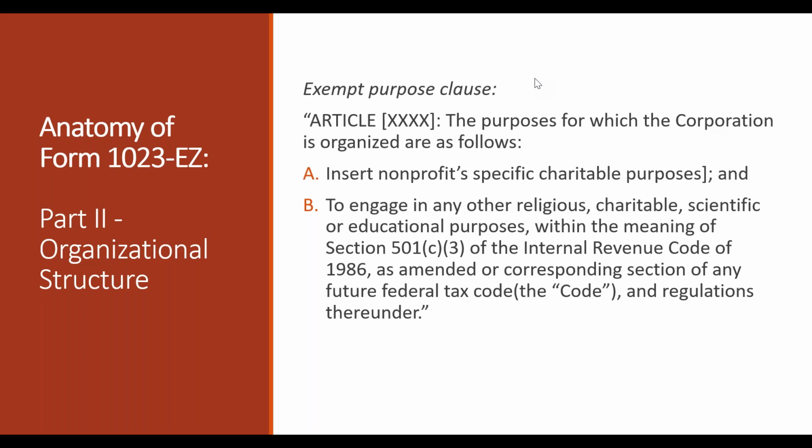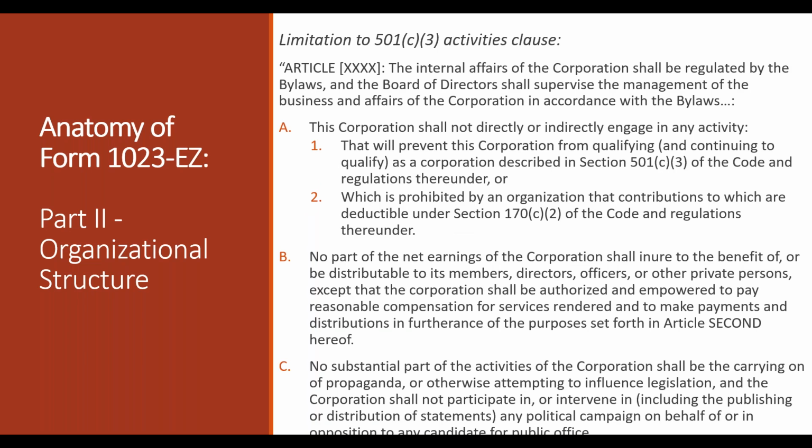So an exempt purpose clause will say the purpose of this corporation is organized as follows. You're going to have a specific charitable purpose, like to educate and empower school children in Ward 3 or something. And then you're going to have most likely a catch-all, what you see in B, which is to engage in any other religious, charitable, or scientific purpose. So you're going to have a specific purpose, which is your real specific mission, and then a catch-all to give you more flexibility down the road to do some other things. So that's an example of a purpose clause.